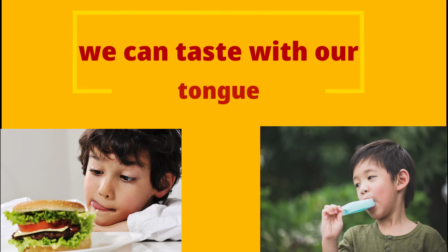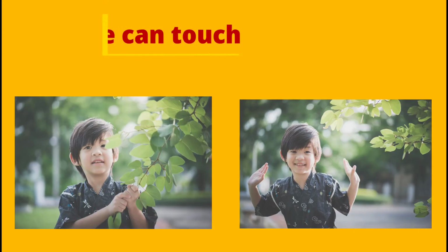Okay, now it's the sense of taste. We use our tongue to taste food. So we can taste whether it is salty or sweet. Okay, we use our tongue.